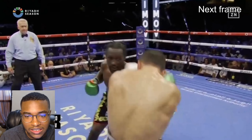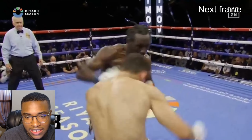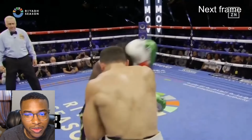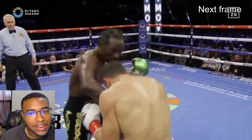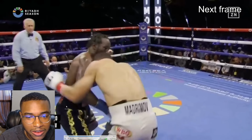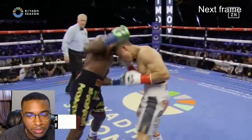Crawford steps in, tries to throw the four, doesn't really land, but he does get this swivel jab again that blasts through the guard of Madrimov, and Madrimov lands a decent shot that lands mostly on the forehead with like the bottom, like pinky knuckles and stuff. But regardless, it lands, and then Crawford throws a body shot to answer back.